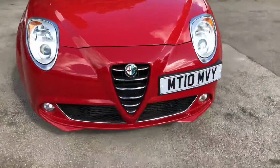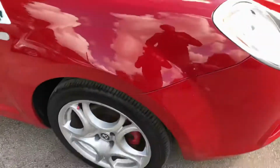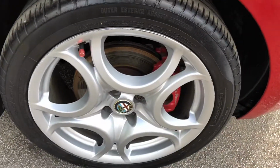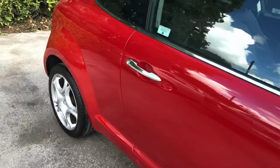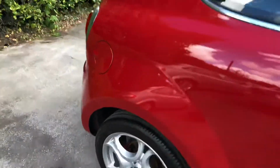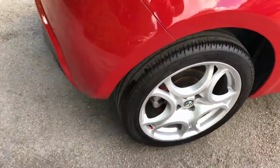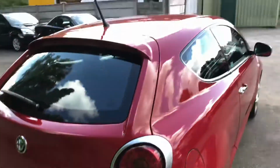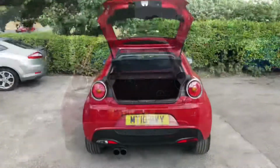The Mito is quintessentially Italian with stylish looks, plenty of flair, coupled with a great drive. And thanks to the 1.4 engine under the bonnet, it produces 135 brake horsepower, plenty of power for a car of this size. Not short on features, it has the Blue&Me hands-free Bluetooth system, Bluetooth media player with USB, electric windows, electric mirrors.